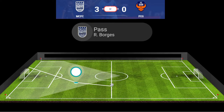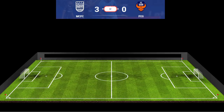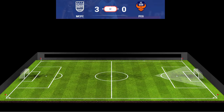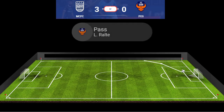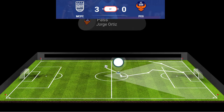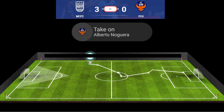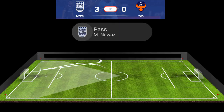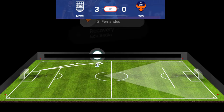Well, those stats really do tell you everything. So many chances, but yet so little end product. At some point, though, you sense they're going to get the breakthrough. Keeper not really taxed by that long-range shot. Well, sloppy in possession. Well, the conditions look pretty good for the counter-attack. Can they take advantage of the situation?